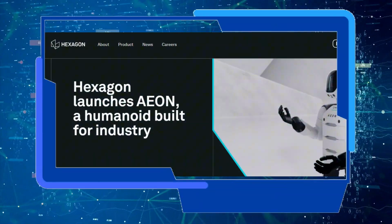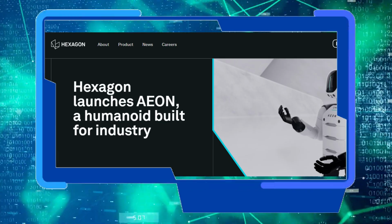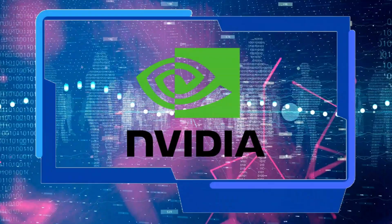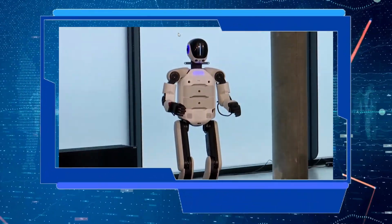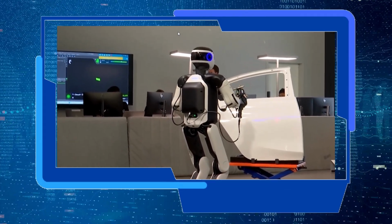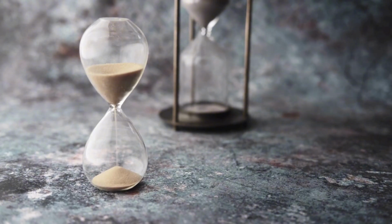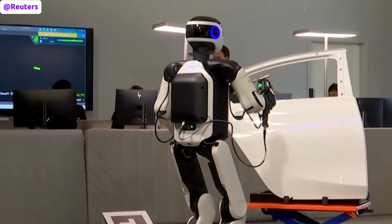Hexagon just revealed AEON, a fully functional humanoid robot designed for real industrial work, and it's already making waves. Built in partnership with NVIDIA, AEON isn't just another lab demo. It can walk, see, manipulate objects, and even create digital twins of factory environments in real time. And yes, this changes everything. AEON might be the most practical and industry-ready humanoid robot we've seen to date.